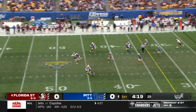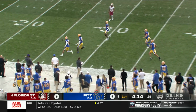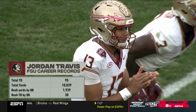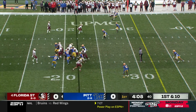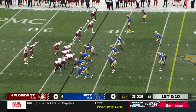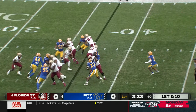Came after the punter, Caleb Junko, who got off a great punt last time, pinned them inside the 1-yard line. By design or by necessity, he can break a game wide open. Douglas in motion. Travis hands it off to his tailback, Trey Benson, the Oregon transfer. Wow, some great comeback story after tearing up his knee a couple of seasons ago.